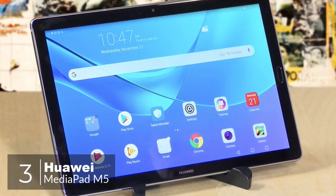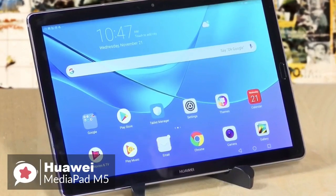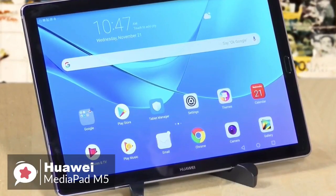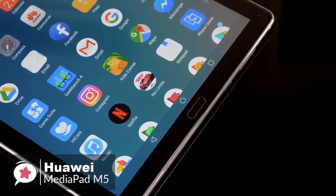At number 3 is the Huawei MediaPad M5. When searching for a new tablet, you'll find the Android market doesn't have a lot of 8.4-inch options. There's lots of underpowered tablets to choose from, but what if you want something to rival an iPad mini? Say hello to the new MediaPad M5.